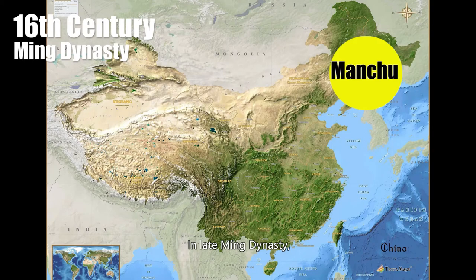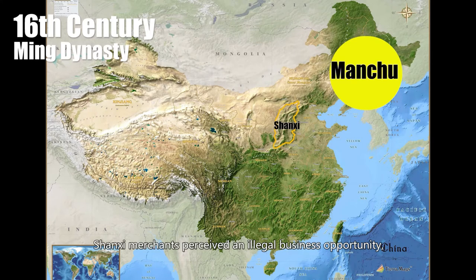In late Ming Dynasty, a nomadic people in northeastern China named the Manchu thrived. Feeling threatened, the Ming imperial court imposed embargo on Manchu people. Shanxi merchants perceived an illegal business opportunity, which was to smuggle goods to Manchu people. Their fortune kept growing during this period.